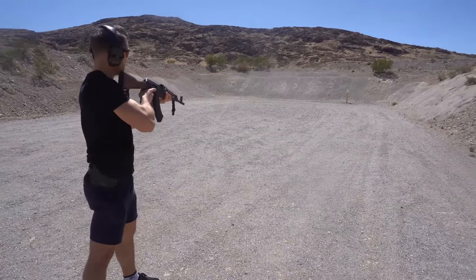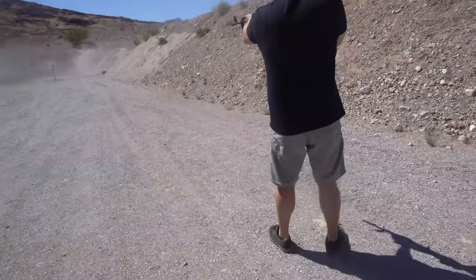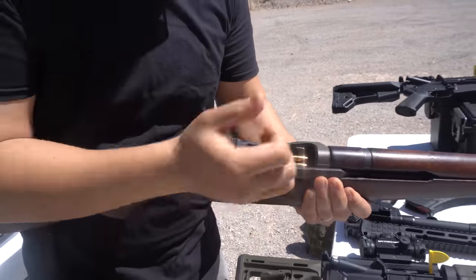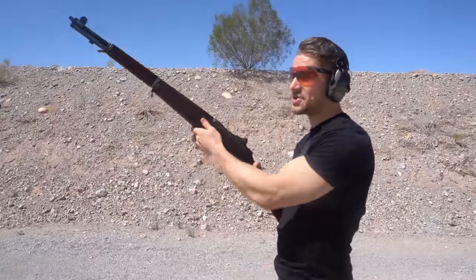Woo-hoo-hoo. That was hot. Woo! Loading an M1 Garand. There we go. Woo-hoo-hoo.